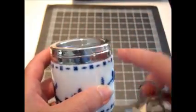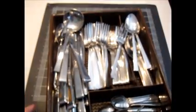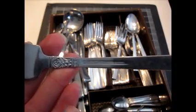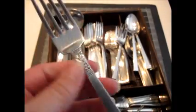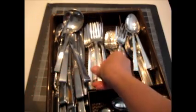The only thing is one of these rims on one of them came loose, so I just have to glue it back on. Other than that, they're in perfect shape. And the last thing I bought from that strange rummage sale was all this flatware. I looked for a name on the back, and I know it's going to be hard for you guys to see, but it says Dalton, D-A-L-T-O-N, and it's from Oneida. And I found the pattern right away. It's called Brookwood, and it's a fairly popular pattern that sells really well.